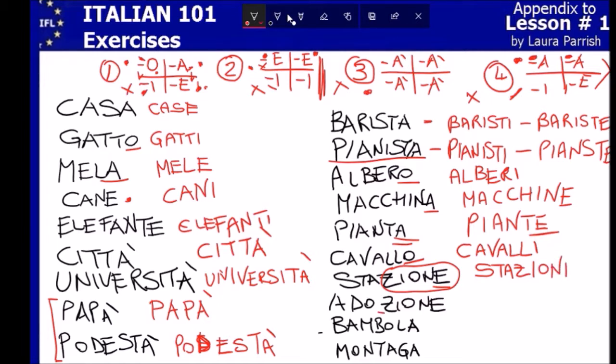Now, same for this word, adozione, ending in zione, you know it's feminine. Why is it important to know if it's feminine or masculine? Because when we study in the next lesson, the articles need to match. If the noun is masculine, the article has to be masculine and so on. So adozione, the plural will be adozioni.